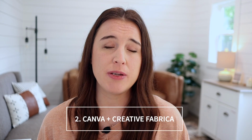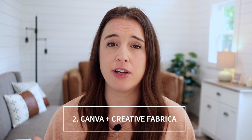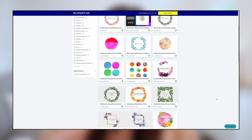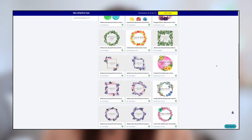Another option for beginners would be to use the combination of Canva and then also a website like Creative Fabrica or Creative Market. So what I mean by this is you can use Canva even on their free plan as your canvas to design on, but you can purchase graphic elements or fonts or things that you'll need to include in that design on a website that sells those sort of digital assets.